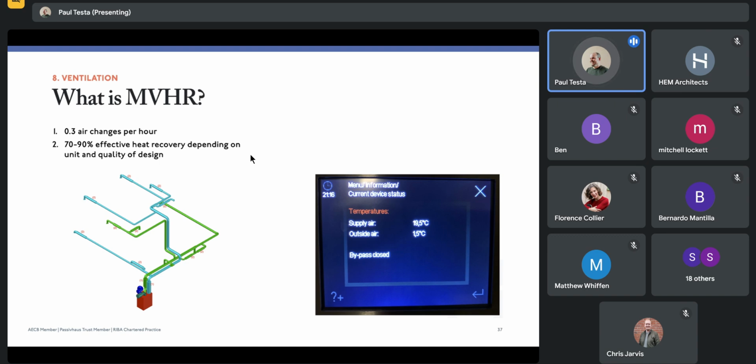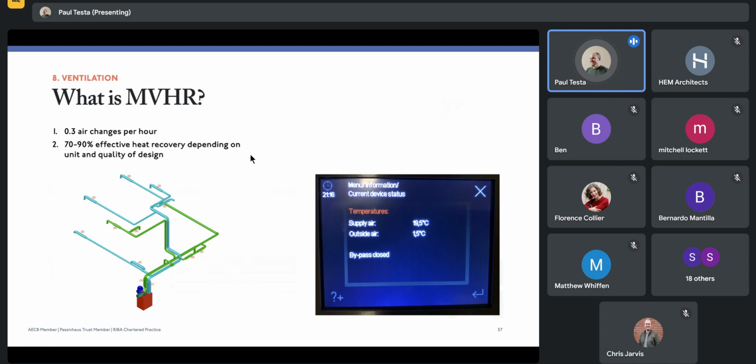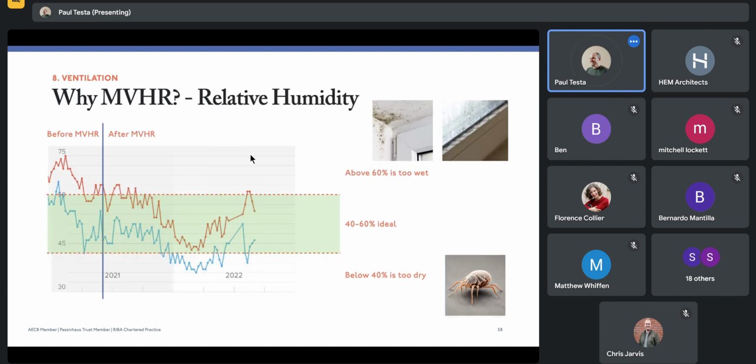And this is a readout from my MVHR at home. It's fantastic when you see this, this idea that your outside air is 1.5 degrees, your supply air is 19.5 degrees, and the fan unit is using 30 watts. And that's the only energy that it is using. So it's giving you that fantastic space heating benefit, because it's retaining 90% of that heat at the same time as ventilating properly, so keeping you healthy and keeping your building healthy. And yeah, your heating system then has very little work to do to top that up.